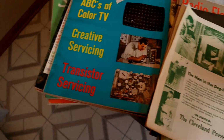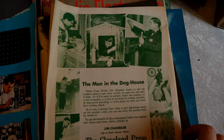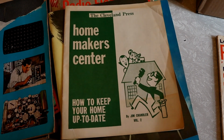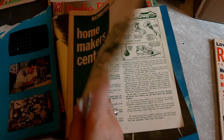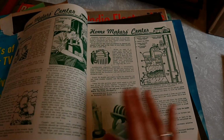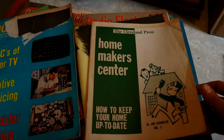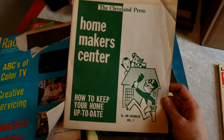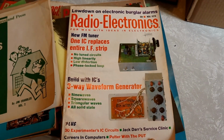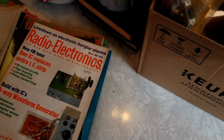Look, the Cleveland Press. The Man in the Doghouse. And this is a homemaker's center. How to keep your home up to date. This is a homemaker's guide for you housewives. How to keep your house and take care of things around the house. So, wow. That definitely shows you how things were very different then. Okay, radio electronics. Radio stuff. And then, okay, this is really neat.